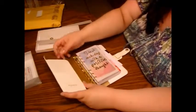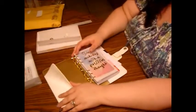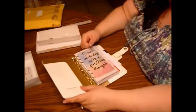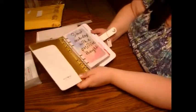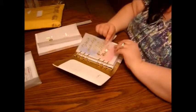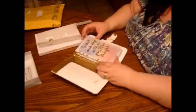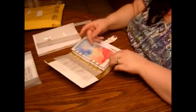Oh, it's got a little pocket, a couple little card holders, or paper clips, anything cute like that. And then it has a little flap here for important paperwork or stickers, whatever you want to put in there. And it says, start each day with a positive thought. And that's just a little plastic to cover it, which might make a cute little dashboard, possibly. And then the little vellum with a message on it. Oh, and this one actually says dashboard right here.